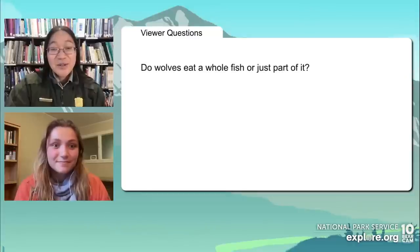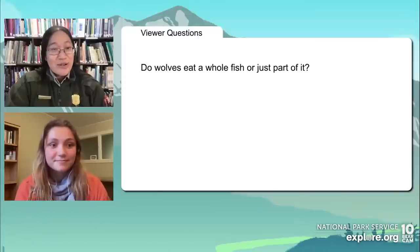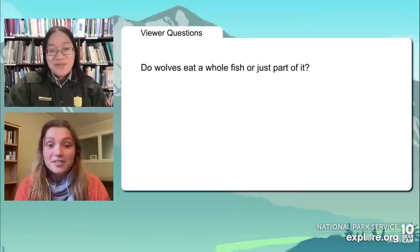And so we see bears high grade, essentially. At times they're only eating portions of the fish. But do wolves eat the whole fish or just part of it? This is a great question. I think that both happen, as with the bears. Sometimes a bear will eat a whole salmon too. But we do see pretty often that wolves will eat just the head.